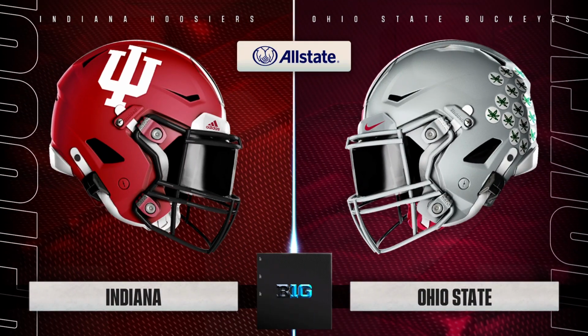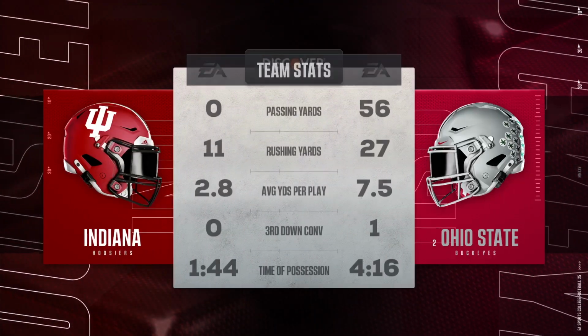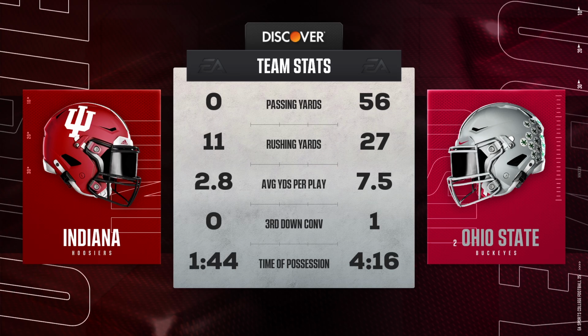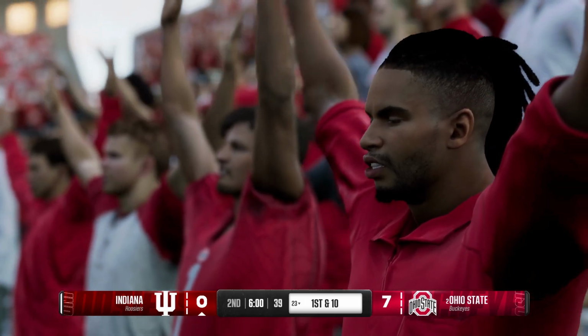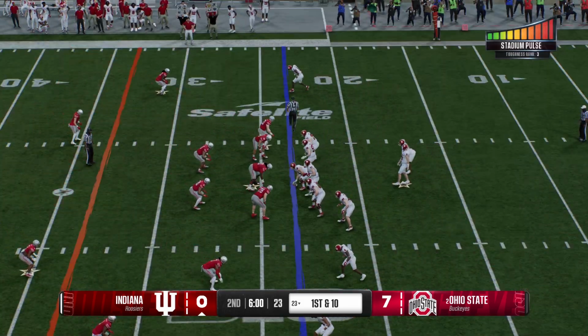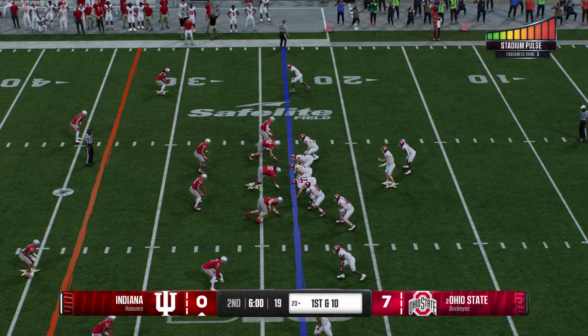Well, guys, Ohio State has the lead here. Guys, let's have a look at the stats as we've played one period. They've swapped ends of the field, and we're ready to go in the second. From their own 23, it'll be 1st and 10.